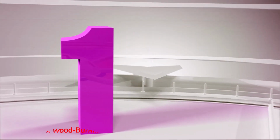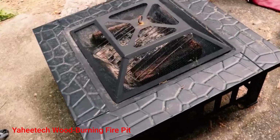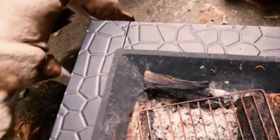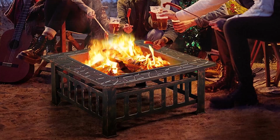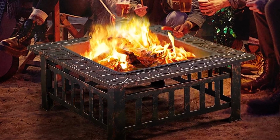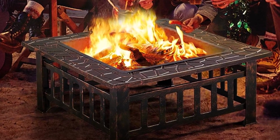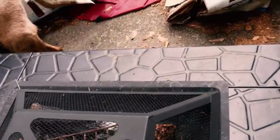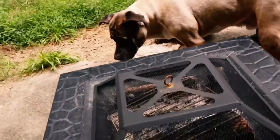Number 1. Yahetic Wood-Burning Fire Pit. The Yahetic wood-burning fire pit is an ideal pick for any homeowner looking to transform their backyard into a relaxing oasis. This square-shaped, premium steel fire pit is solid and durable. Its white edge provides ample room to hold plates, sauces, brushes, and other BBQ supplies. The unit has a multifunctional 3-in-1 design and can be used as a fire pit, cooking grill, or beverage cooler.